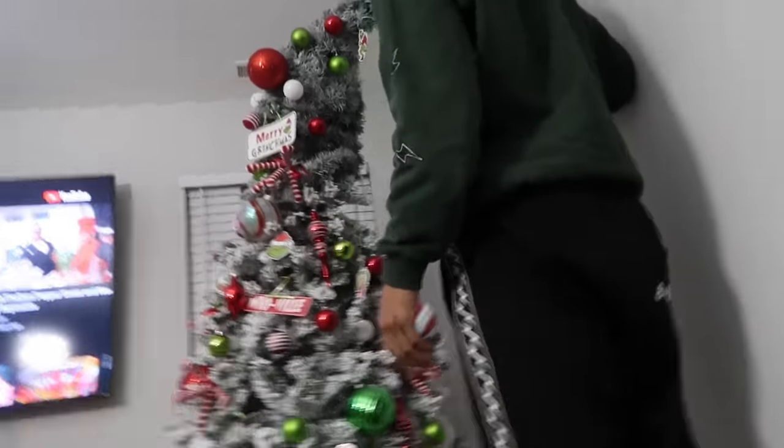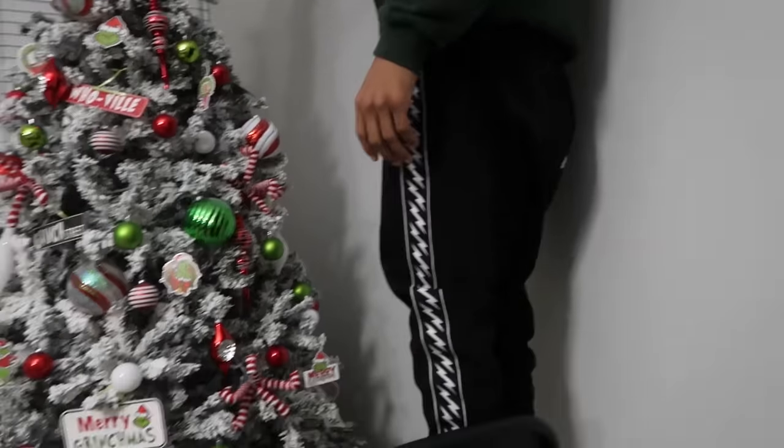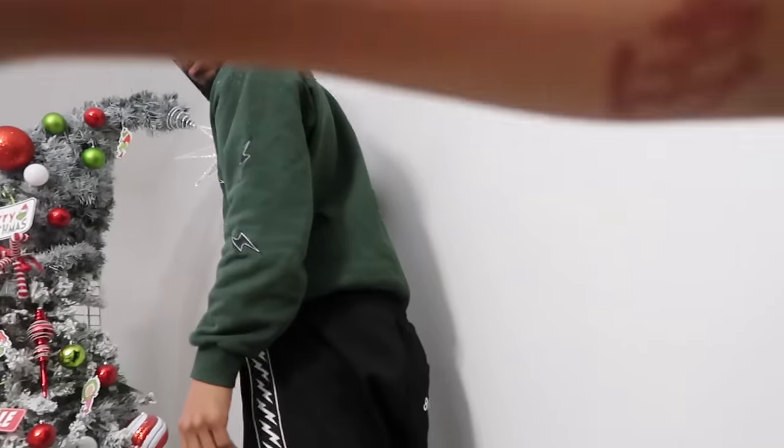Just hold the tree at the same time. No, I do. Is this supposed to tie? It doesn't even make sense. It's not gonna stay. I can't see. It's not staying. No. Oh, it's because of the top of the tree, you just put it in its stance compared to a leaning tree.